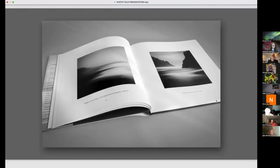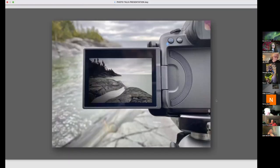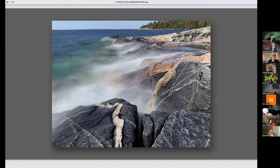Here's a spread from inside of the book. The workshop. It's an incredible location. This is where the photo was taken that I showed you earlier. The rock is unlike I've seen anywhere. You have a combination of volcanic rock that was flowing over other types of volcanic rock, wave action coming in. Sometimes this entire area would be covered with waves. This is an area that used one photo that you saw. This is the same location, and I take my workshop participants here.